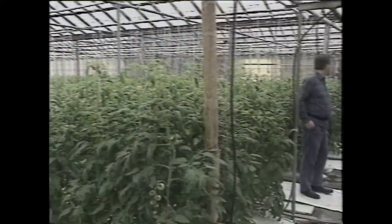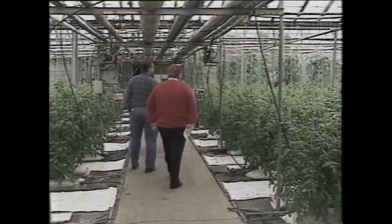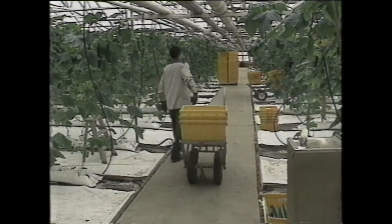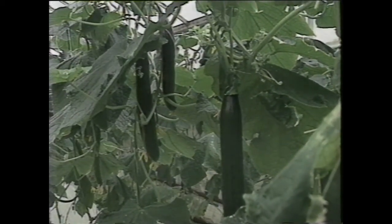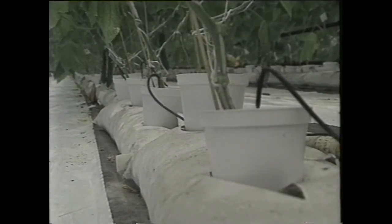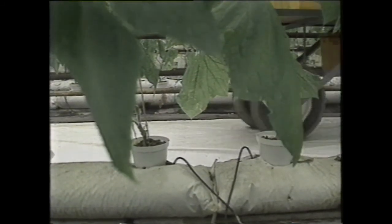This may be the way many of our fruits and vegetables will be grown in the future, aquaponically, grown in water instead of soil. The future is already here at Gerhardt's Greenhouse on Route 83 in North Ridgeville. Cucumbers nearly 2 feet long hang from vines. Nearby glass-covered rooms of tomatoes are slowly ripening, all grown in pots containing mineral water, not soil, and there's another advantage. We don't use any sprays, no insecticides, pesticides, herbicides, none of that. Not at all.